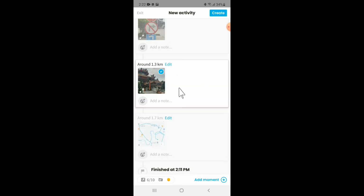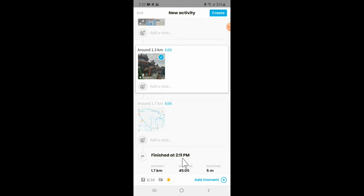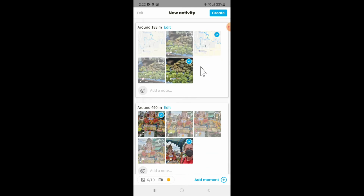So how many photos have we chosen? I think it tells you at the bottom. Let's see. Finished at 2:11, 1.7 kilometers, 45 minutes long. I climbed 5 meters of elevation, and I've chosen 6 out of 10 photos with no videos because that's a premium feature. And don't forget, we can add captions. So for this photo, I can add a caption here.